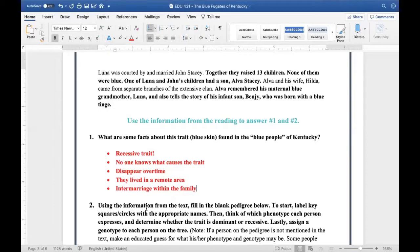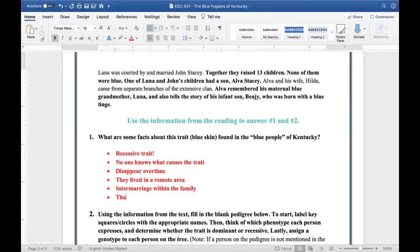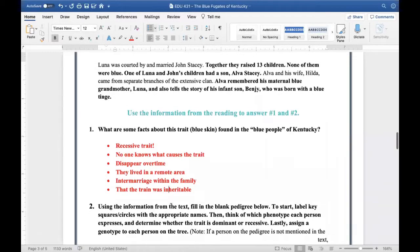You guys actually had a lot of the same facts that I had written down. I just had in general that the trait was heritable, or inheritable, I probably should say. That way we know that it's not because of environmental factors. We know it's from their genes, not from the water they're drinking or the food that they're eating. So that was one of the facts I had written down. Okay, and did anyone else have anything different than this list we have?